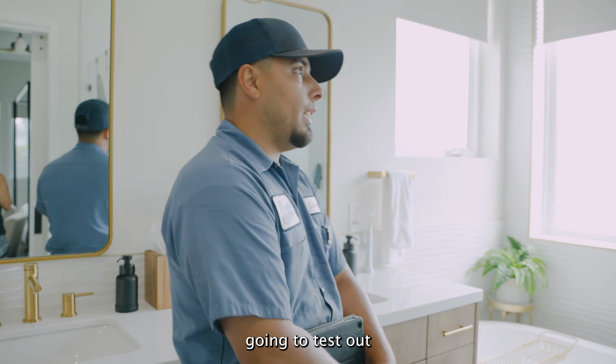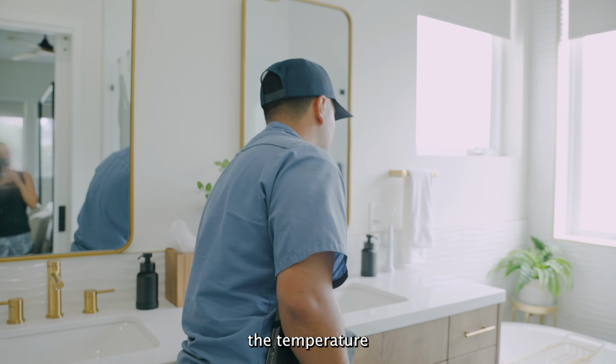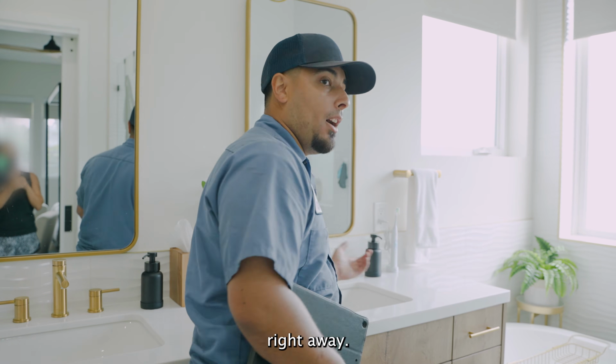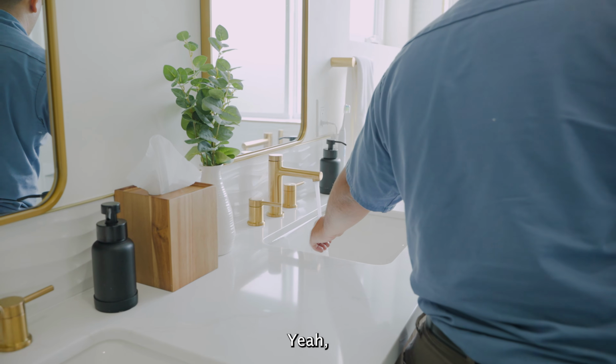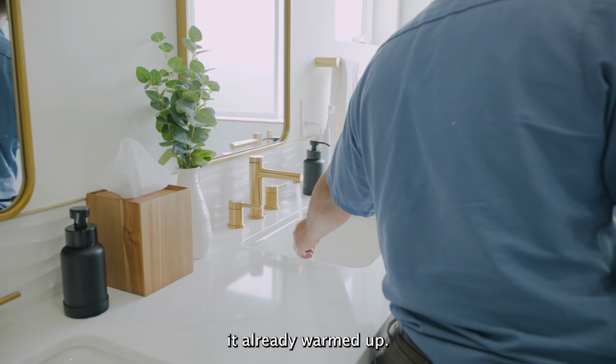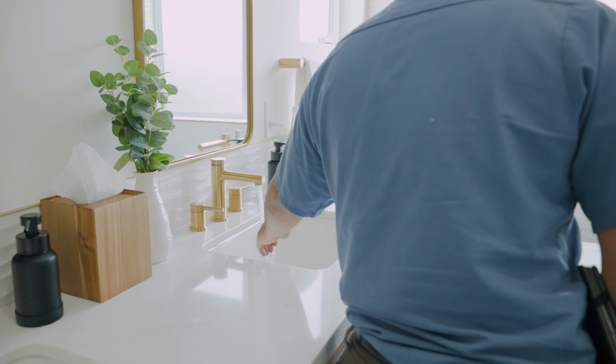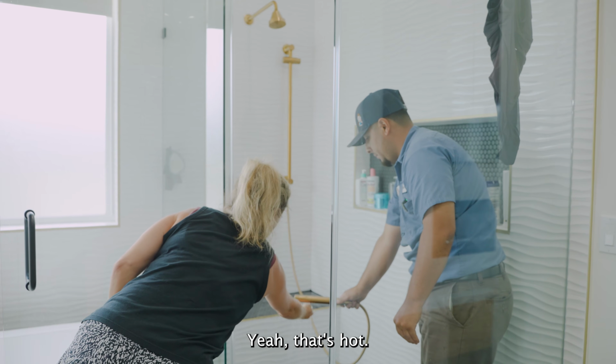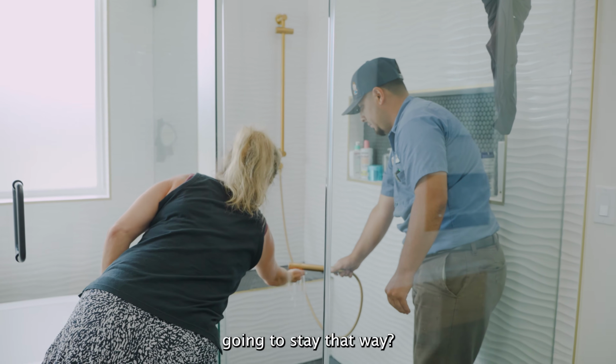Alrighty, so what I'm gonna test out before we run that one, since I put the temperature to be distributed outside of the unit, we'll see if this gets hot right away. Okay. Yep, already warmed up. Okay. So right now, let's go ahead and test out the shower. Yeah, that's hot. Okay, now, is it gonna stay that way?